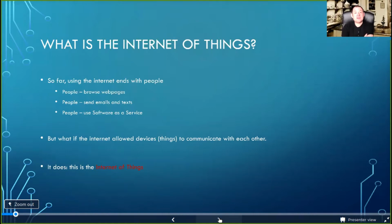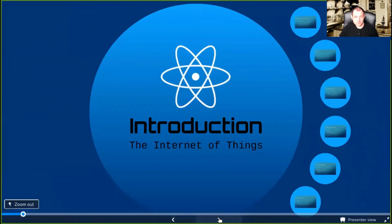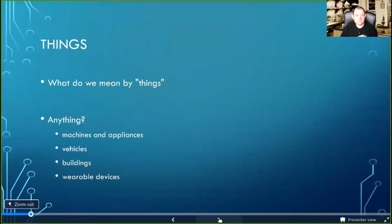The Internet of Things has been around longer than you think. So what do we mean by things? Well, we mean anything. Machines and appliances, such as washing machines, such as refrigerators, such as heating systems, vehicles such as cars and bikes, buildings, and wearable devices. These are the things.